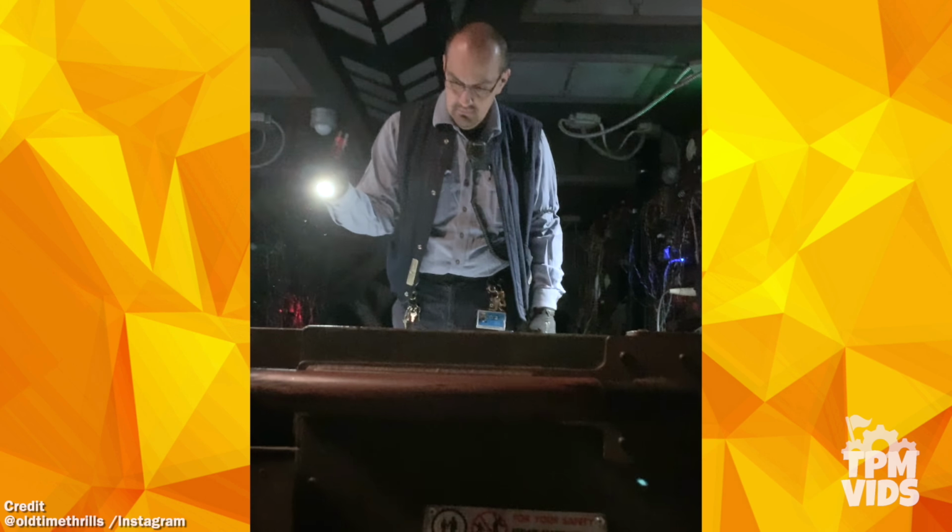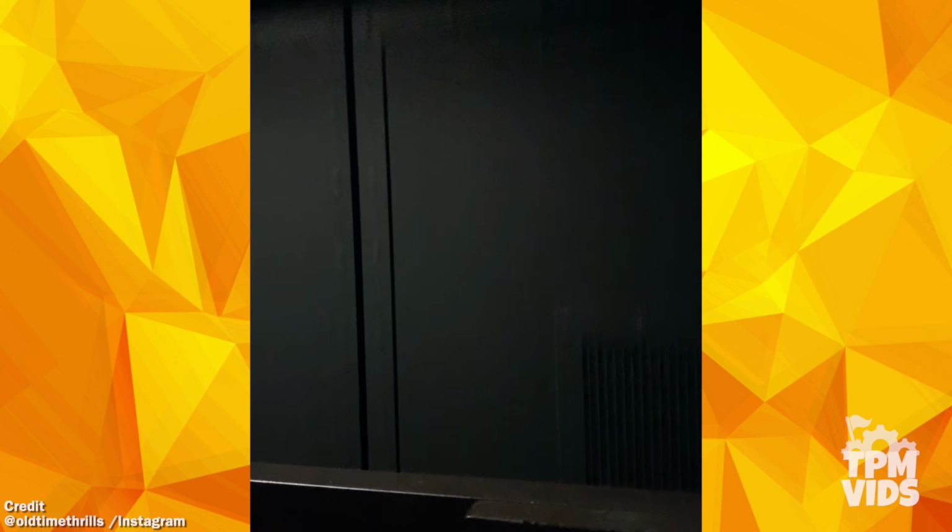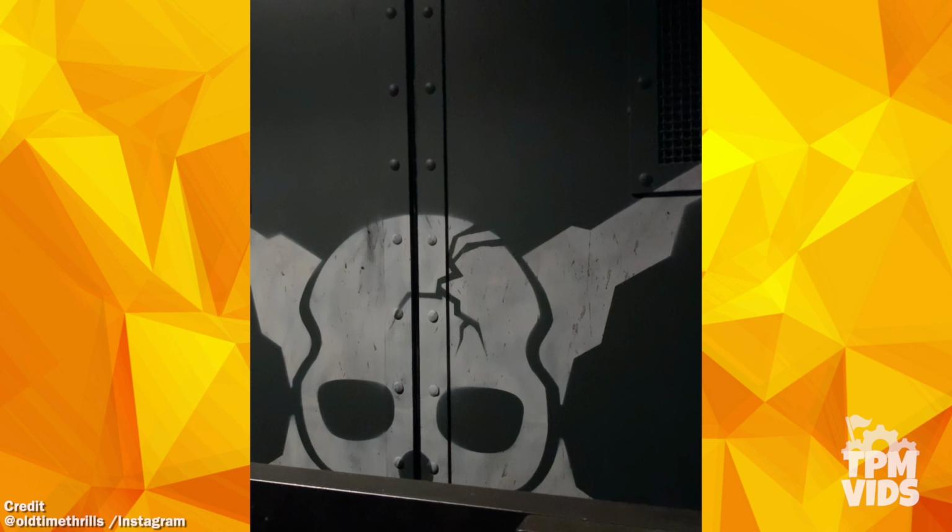Cast members tried to proceed with an in-show exit, but the doors weren't able to be unlocked since the elevator wasn't far enough up the shaft. So, they had to send the elevator back down at a leisurely elevator speed. Oh my gosh. Then one of the guests decided to lighten the mood with some music.